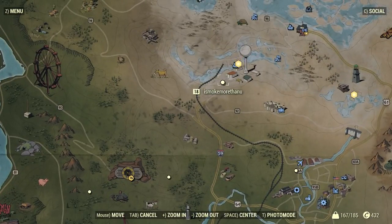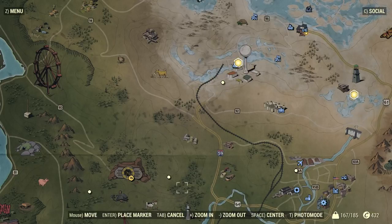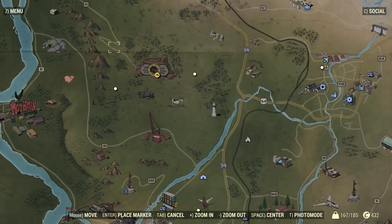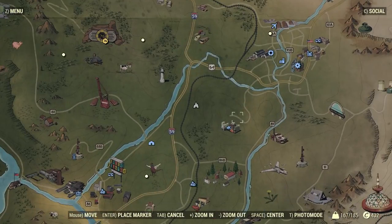And there are. I Smoke More Than You is out here playing. Yeah, he definitely smokes more than me, since I smoke zero. Possum Chicken. Oh, that's a good one. And Maglar 617 are running around right now. Ooh, Golly Mine. Here's Arctos Pharma. We've been here. Golly Mine.